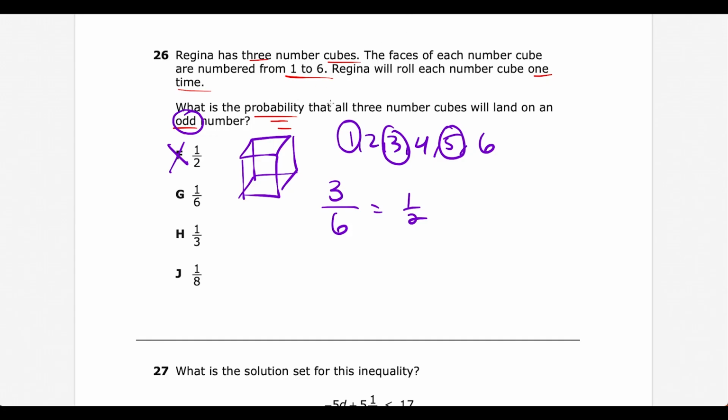The question is asking, what is the probability that all 3 number cubes will land on an odd number? So we look at these 3 options here. Well, there's a 1 out of 2 chance of rolling an odd number on the first cube. There's a 1 out of 2 chance of rolling it on the second, and a 1 out of 2 on the third. Now we just have to multiply these 3 together. We have 1 times 1 times 1 up top is 1 over 2 times 2 times 2 is equal to 8. So there's actually going to be a 1 out of 8 chance that Regina rolls 3 cubes where they're all odd.